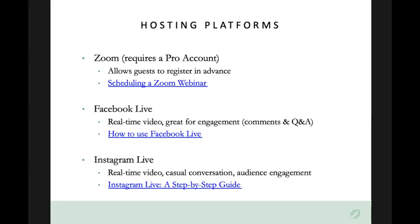And finally, we have Instagram Live, which is also real-time video, which is really great for casual conversation and, again, audience engagement. This is also a good option to consider if you have a highly visual book and you're sharing that content already via Instagram.